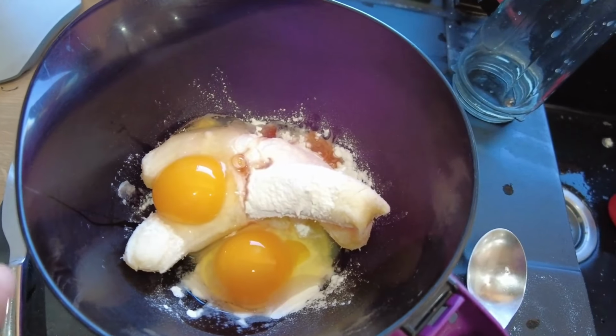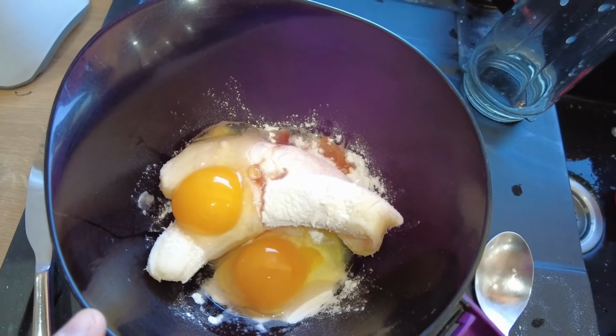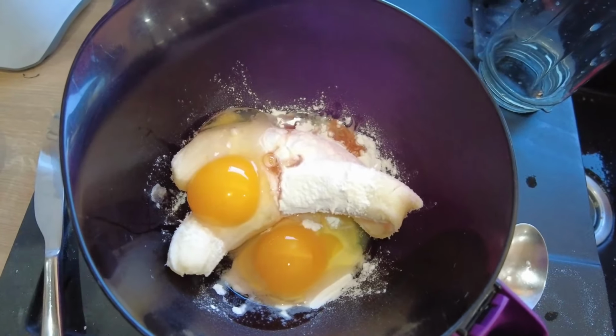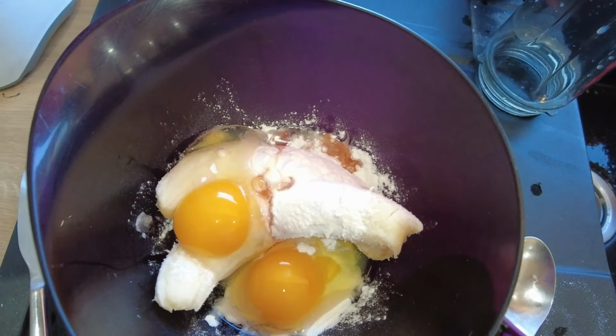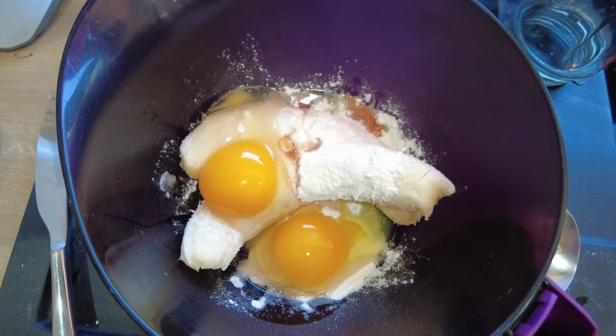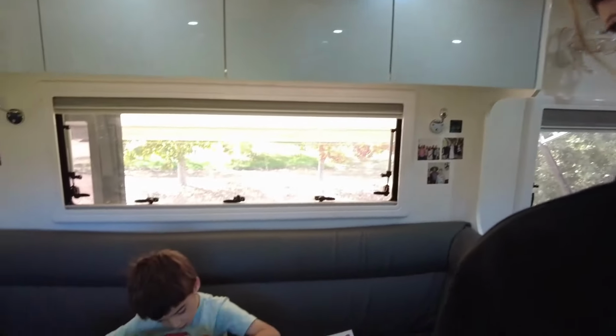Alright, so this is actually a double batch, but to make one lot, you just need 1 banana, 1 egg, 2 tablespoons of self-raising flour, and a little bit of vanilla essence. I've made a double batch because it's going to be morning tea. Kids love it. And Hudson's currently doing his Reading Eggs, so you can hear that. I'll show you how they look when they finish.